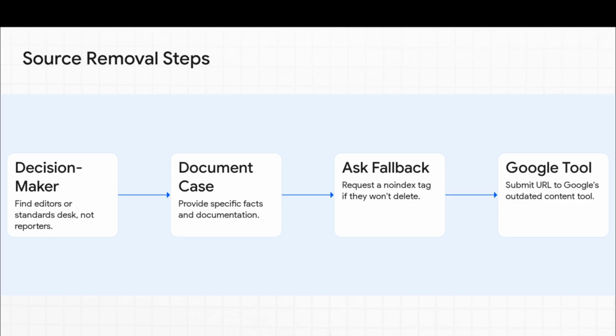Step 1, find the actual decision maker. If it's a news site, you want the editor, not the reporter who wrote it. Step 2, make a heavily documented case. Don't just complain, bring the receipts. Prove a case was expunged, or facts have changed, or it violates their policy. Step 3 is absolutely crucial.